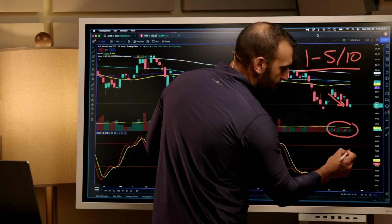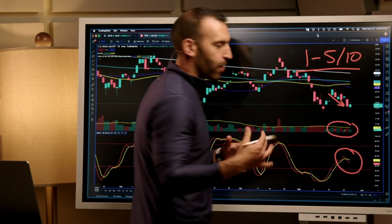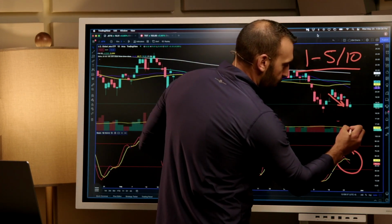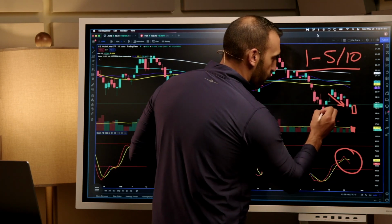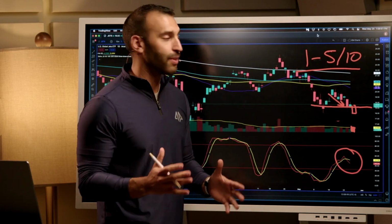But I'm mostly concerned about my stochastic. The red line has gone under the yellow. So what does that tell me? It says to me, as soon as I get selling volume coming into the stock, and I'm hoping that this is tomorrow, and I get a red engulfing candlestick that breaks me through this current support level that it's at, $18.82, I will be able to sell this thing short.